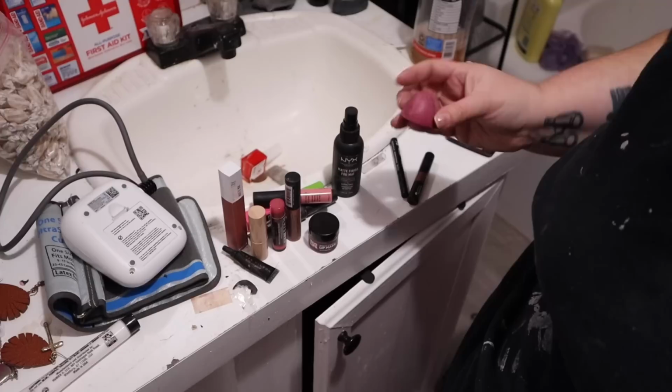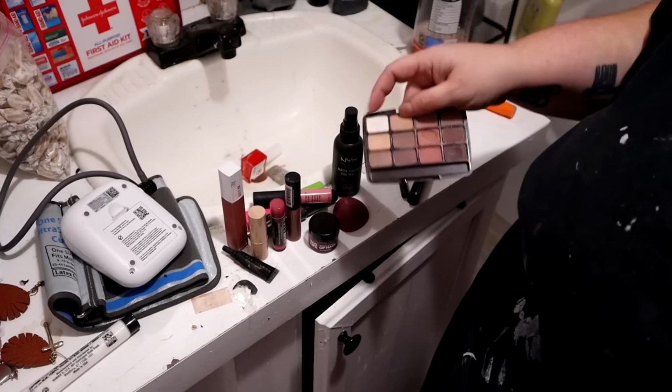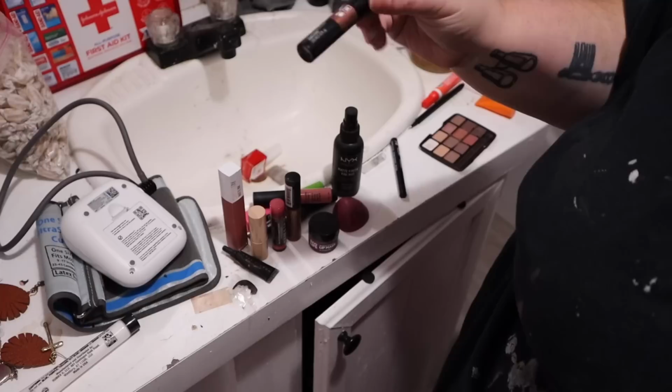Whatever this is, what is that? Looks like a rock from Stonehenge. This old as dirt LA Colors. Oh snap, eyeshadow palette from Dollar Tree. I've had this for probably 10 years. Oh, this is glitter brows. I don't do glitter brows, so there.